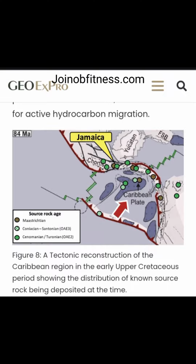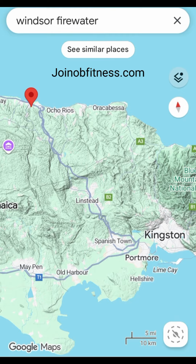It has similar source rocks as locations such as Venezuela, Trinidad and Tobago, and Barbados. And why this is key is because, as you should know, countries such as Venezuela and Trinidad, as well as Guyana, are major oil producing nations within this Caribbean basin region. And if Jamaica has similar source rocks as these locations, well, then, hey, this means that there is some significant potential for actual hydrocarbons that are of commercial quantity.